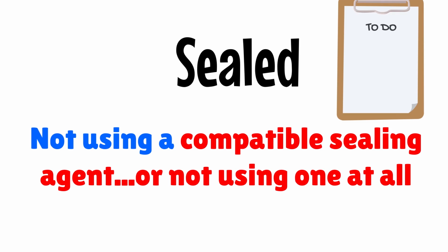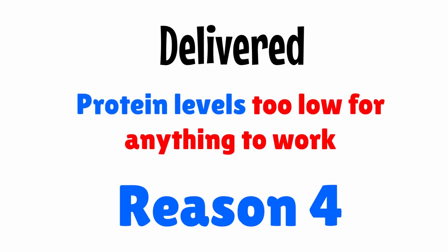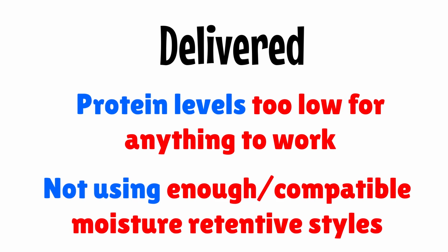Now, finishing off with the third and final stage, if your moisture is being held up in the actual delivery point of this process, then it could be for 2 reasons. 1, your protein levels are too low for any moisturizing or retaining efforts to work, or 2, you're not using enough or the right styles to keep your moisture in.